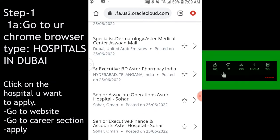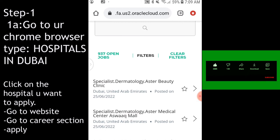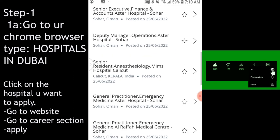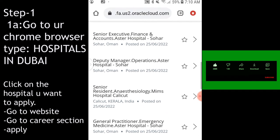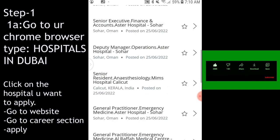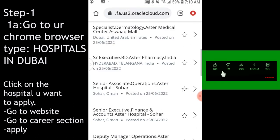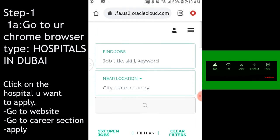This is a big hospital. They have 937 jobs. If you don't want to search through or open all the jobs, you just come over here and click healthcare assistant.